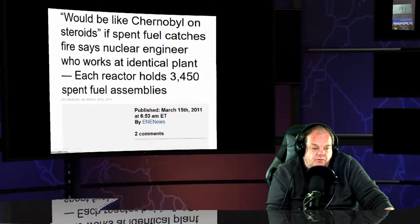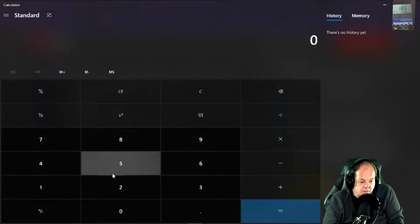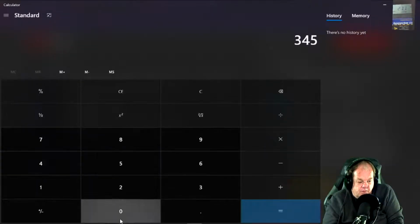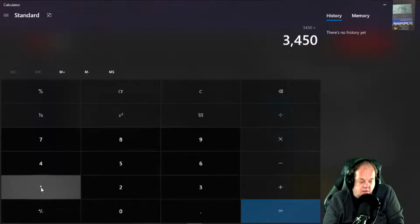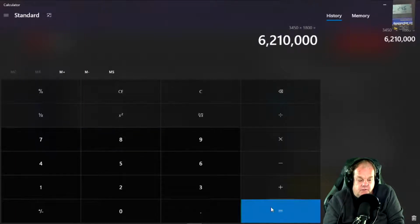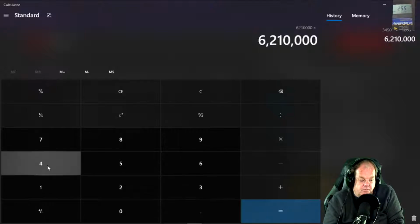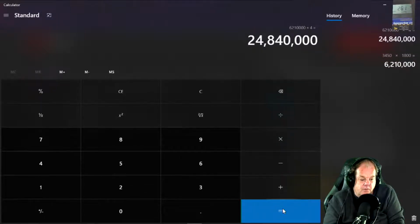Each reactor holds 3,400, let's do that again for everybody, assemblies. I'll bring it up on the screen for you. 3,450 assemblies. But remember, the pools were actually stuffed, right? 3,450 assemblies. Each assembly is 100 fuel rods at 18 pounds each. So around 1,800 pounds per assembly. 6.2 million pounds times 4 buildings equal 24 million.